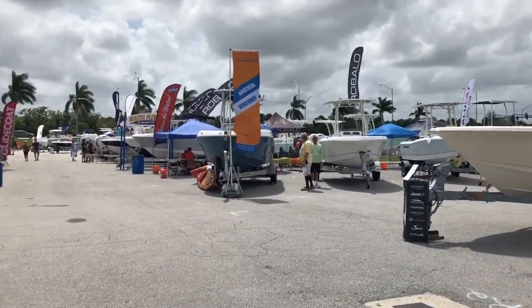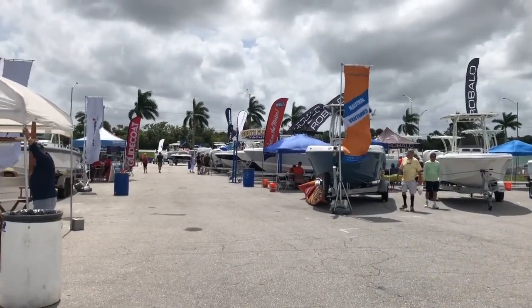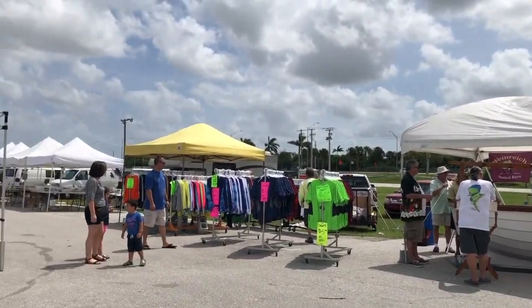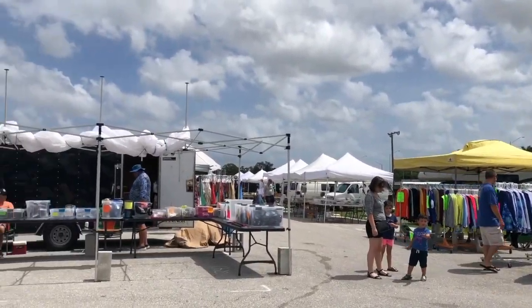Time to start taking a look at some of these great boats that we have here at the West Palm Beach Fall Florida Boat Show, located on the South Florida Fairgrounds.